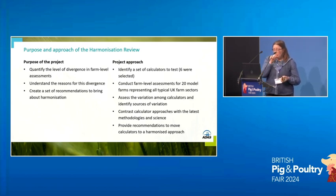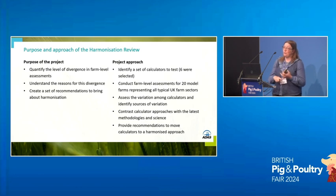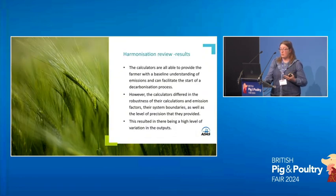So we identified a set of calculators. We had to choose and whittle it down. There's probably more by now, but 18 months ago there were 81 calculators in the marketplace globally, so to try and whittle that down to between 5 and 7, we chose 6, across different livestock and arable systems. And then we designed 20 model farms, so within the pig sector we looked at an indoor rearing system and an outdoor breeding system, and they were the 2 pig model farms that were looked at for this. And then trying to look at the variation between the calculators and the sources of variation, look at whether the calculators are following latest science, and then provide recommendations.